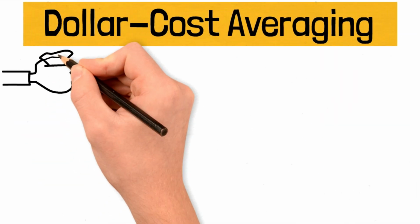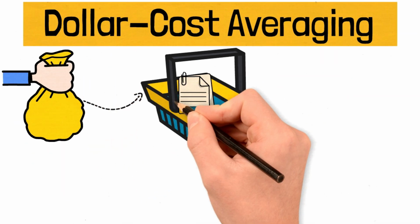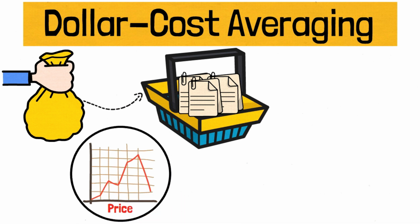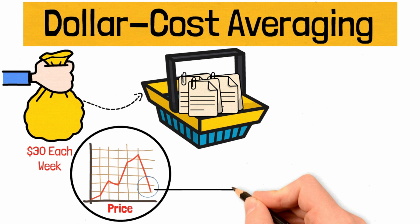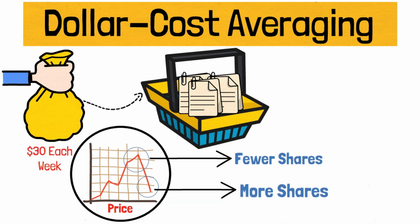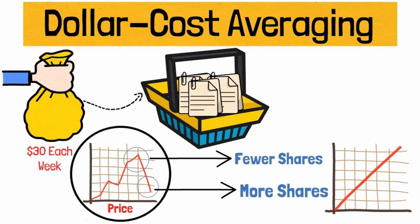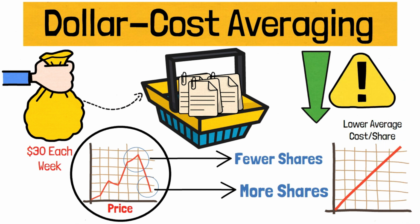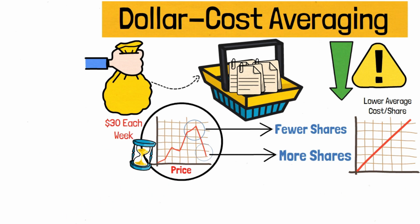This investment approach involves regularly purchasing shares regardless of the market's ups and downs. By investing a fixed amount, like $30 each week, you buy more shares when prices are low and fewer shares when prices are high. Over time, this helps to smooth out the fluctuations in the market, leading to a lower average cost per share.